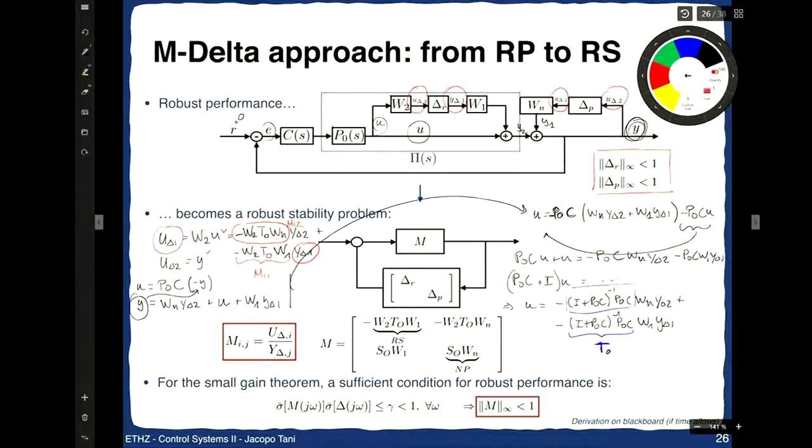Now, some observations. If you notice, the terms on the main diagonal, the 1-1 and 2-2 components, are exactly the transfer matrices that we bound as conditions for robust stability and nominal performance. Remember, we're studying the problem of robust performance, and we do it by putting together nominal performance and robust stability. And guess what? The M transfer function represents exactly the two conditions that we know work for each one of these two problems independently. And the off-diagonal terms, instead, represent the interaction of these phenomena brought together.